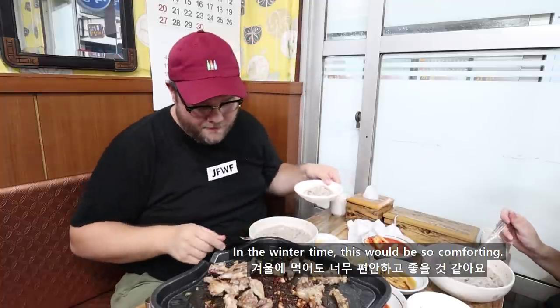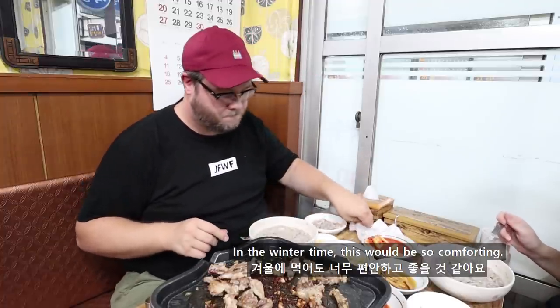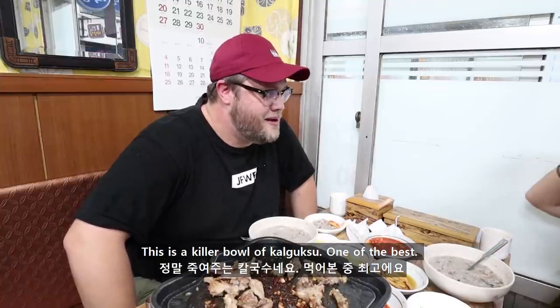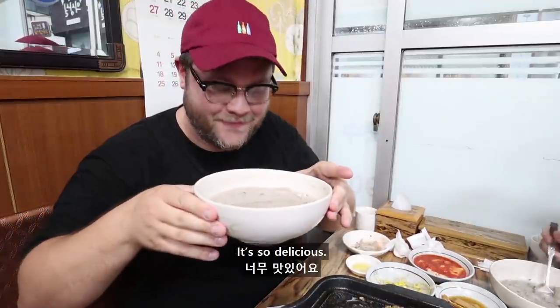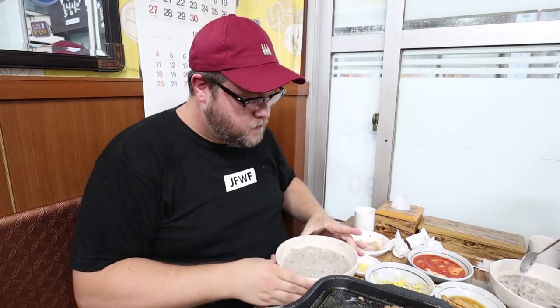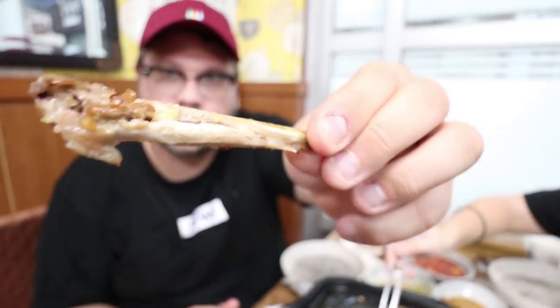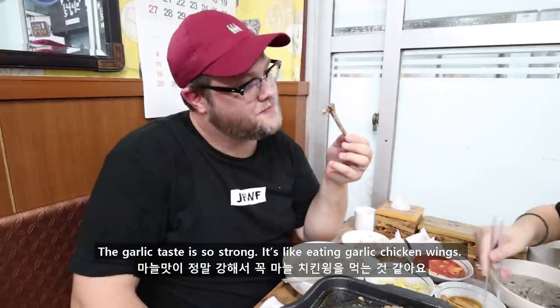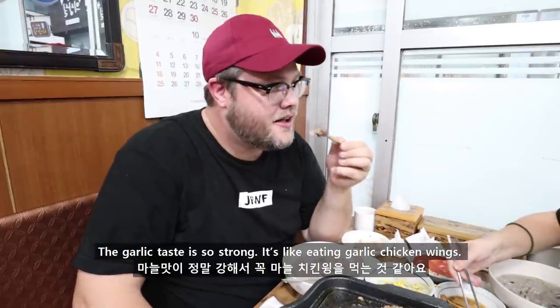Or like in the winter times, so comforting. This is a killer bowl of kalguksu. One of the best. It's so delicious. Mm. It's so yummy. The garlic taste, so strong. It's like eating garlic chicken wings.